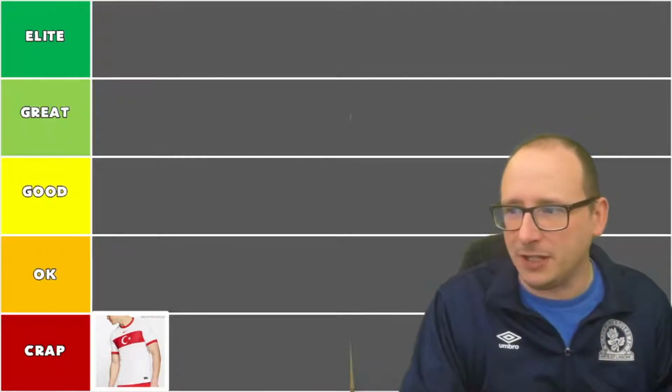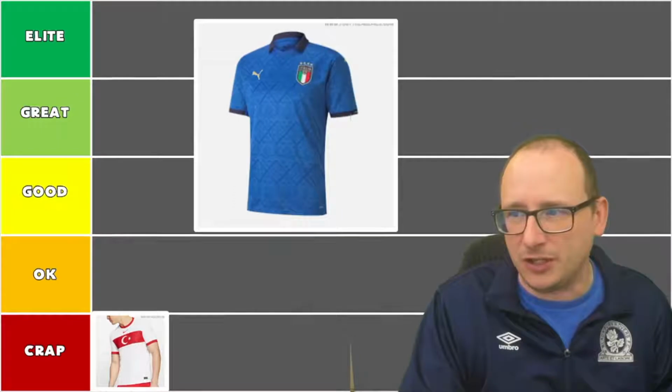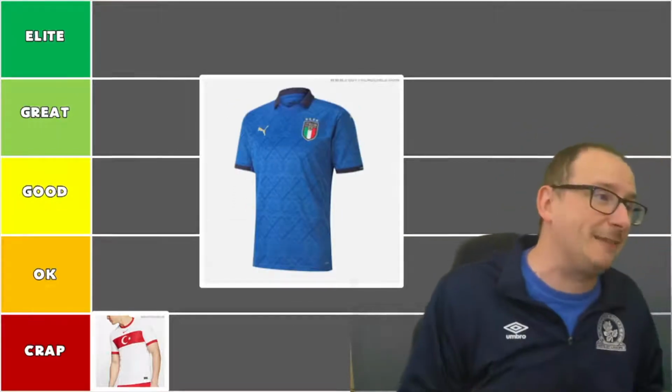Here are my tips for the title. Of course, I'll be cheering on Germany, I'll be cheering on Scotland, and I'll have a little soft spot for England as well. But my tip for the title is Italy.